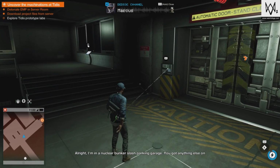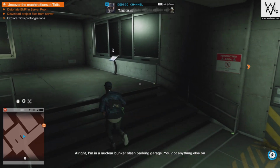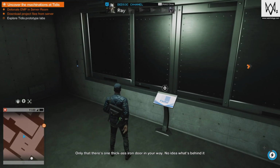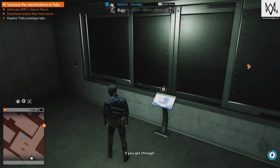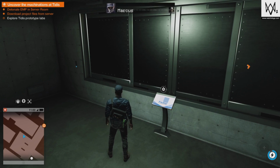Alright, I'm in a nuclear bunker slash parking garage. You got anything else on the prototype labs? Only that there's one thick-ass iron door in your way. No idea what's behind it if you get through. When I get through.